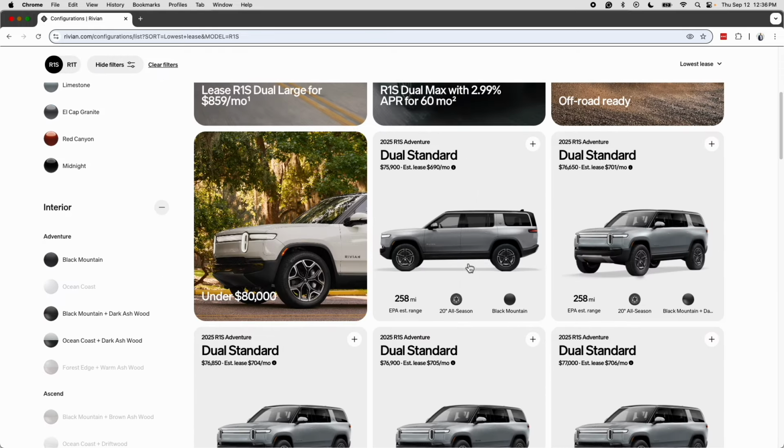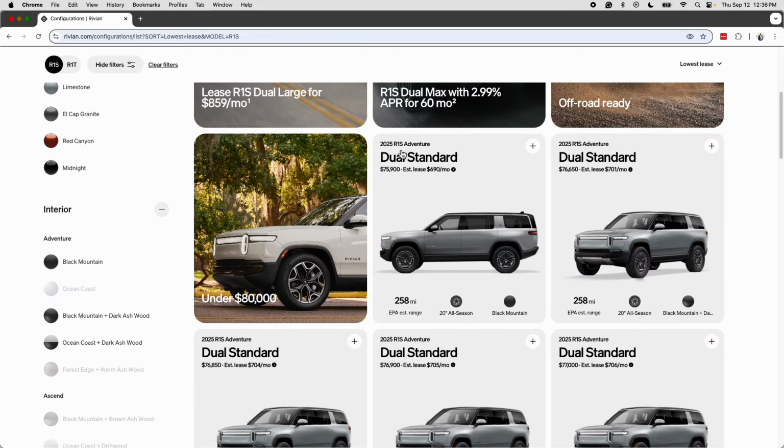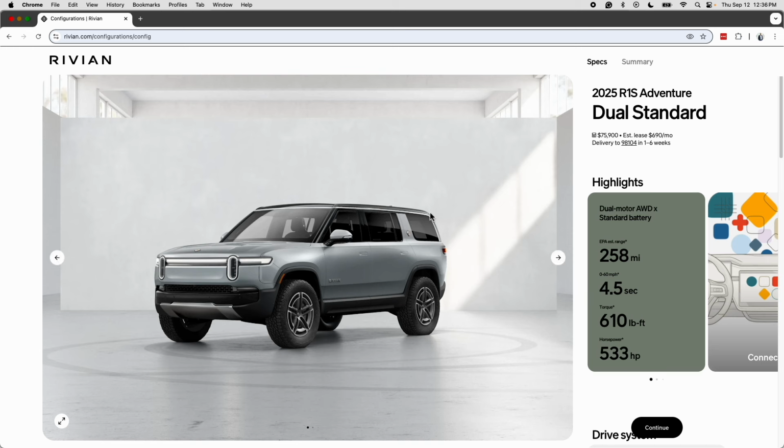And if we scroll down, it looks like this 2025 R1S Adventure Dual Standard, which has an MSRP of $75,900, has the lowest monthly lease payment at $690 a month. Now this one has 258 miles of range. It comes with 20-inch all-season tires, and it's Black Mountain. That can't be the exterior color, but maybe that's the interior color. Anyways, let's go ahead and click on the car.